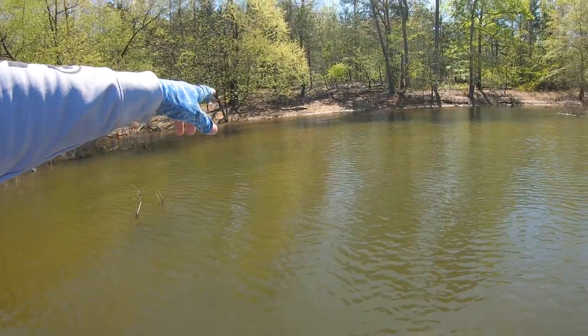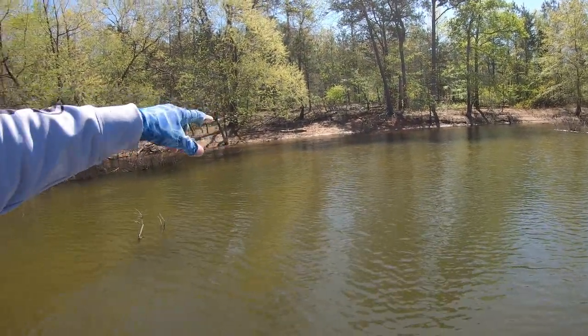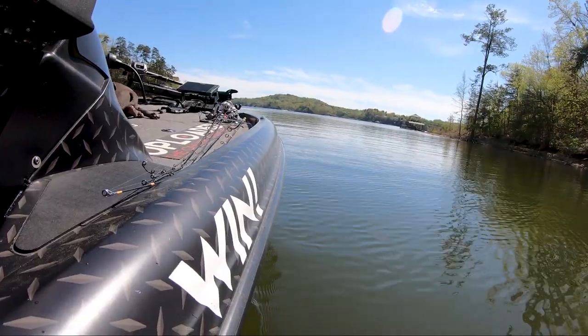Because usually, say for instance, I cast and missed a fish in that open pocket right there. If you miss them on the topwater, tied up to the bank or within like 3 or 4 feet of the bank, usually it means they're on a bed, because they're thrashing at it. They're really not trying to eat it. They're just trying to kill it.